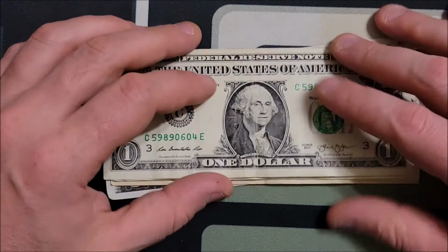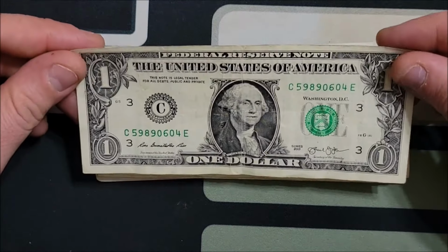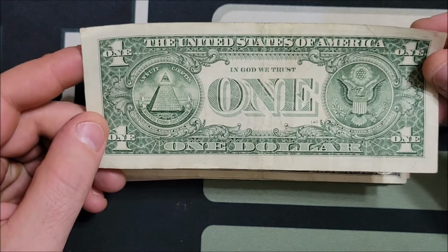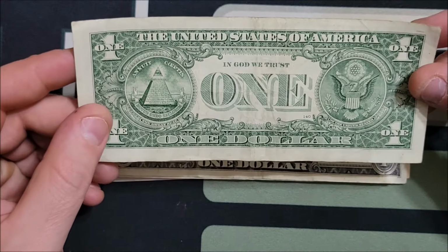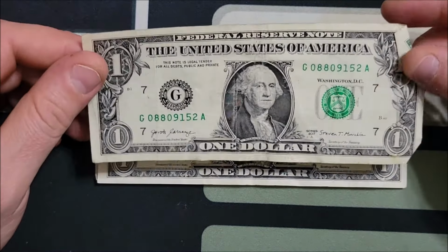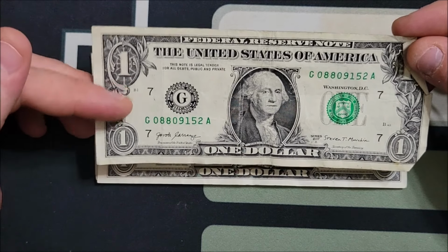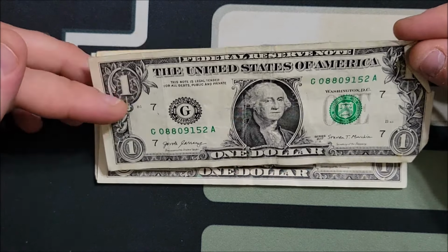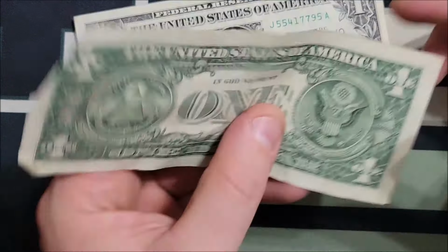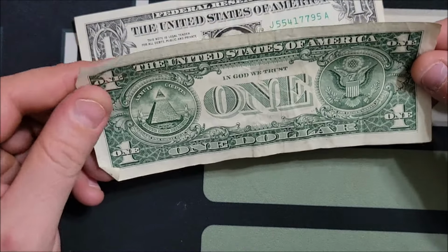2013 $1 note. We're getting down there, so stick with me, I promise. There will be an end to the video at some point. Getting on in age, but nothing really to talk about on this $1 note. No design changes in $1 notes in almost 70 years now, so. 088095152. Nothing going on. Little bit of a shifted print up on the 2 here, but it's real minor. You probably can't even see it from that far away. And nothing on the back.